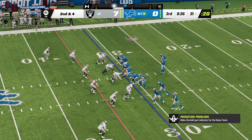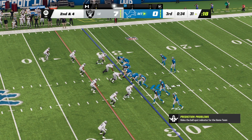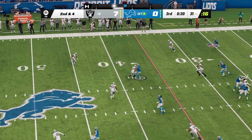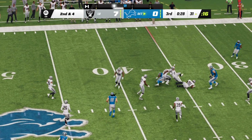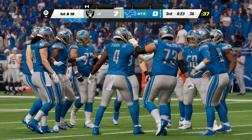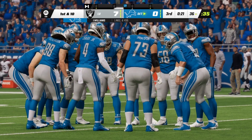Six yards on that last play. Here's second and 4. To throw is Goff. That throw taken in by Jamison Williams. He was held without a catch in the first half, but he's got one here, and he also picks up a first down.